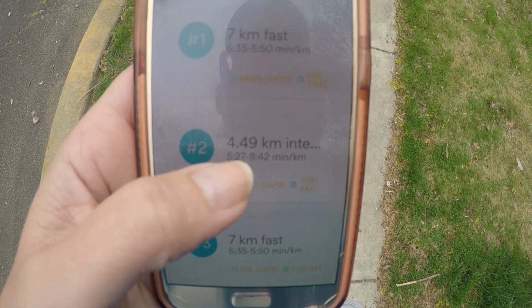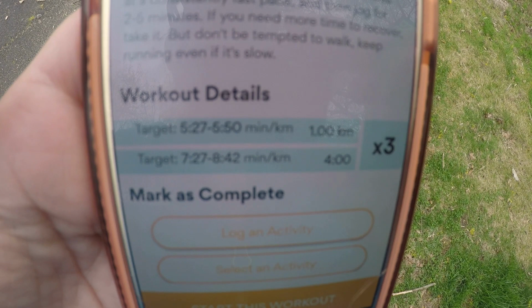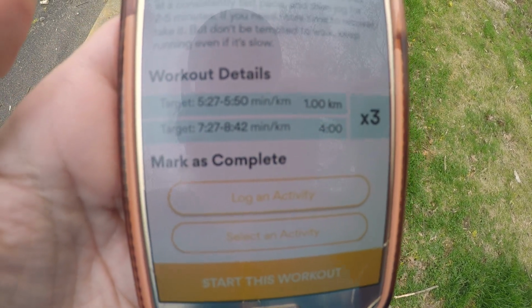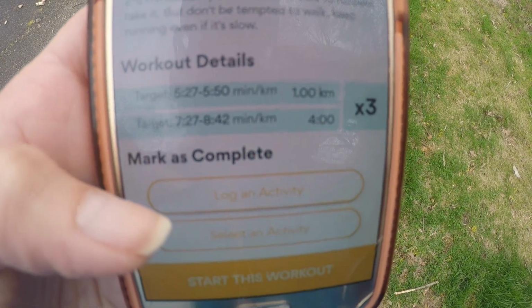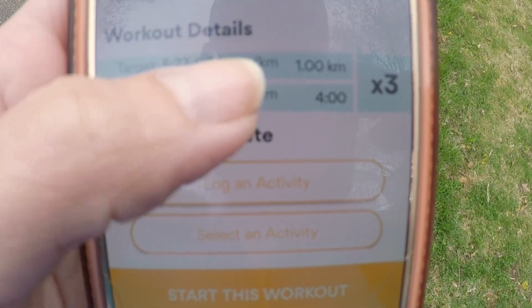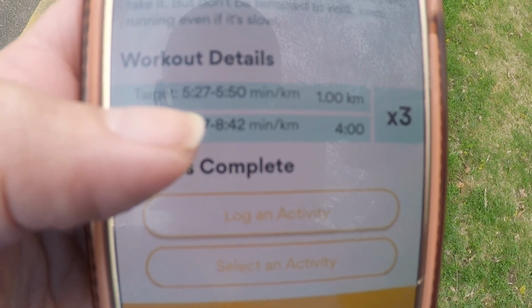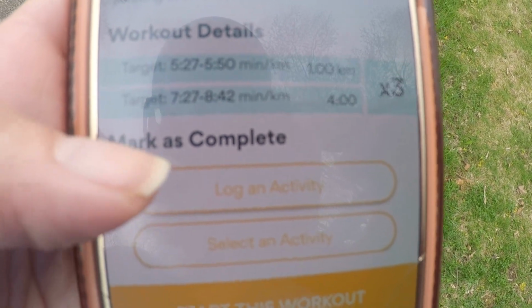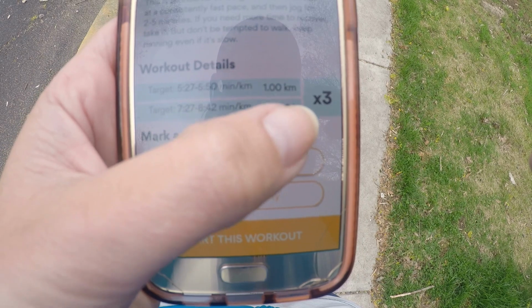This is the one I'm going to be doing, you guys. And you see right there the workout details. It's interval training. I have to run 1 kilometer intervals at a consistent fast pace, which is like an 8:40, 8:50 per mile. And then the cooldown is for 4 minutes. And then I have to repeat these 3 times.